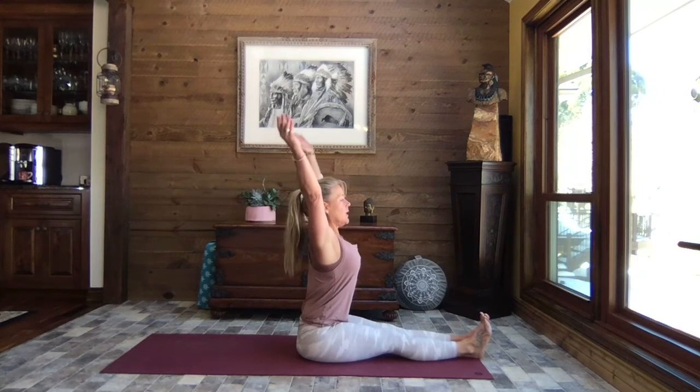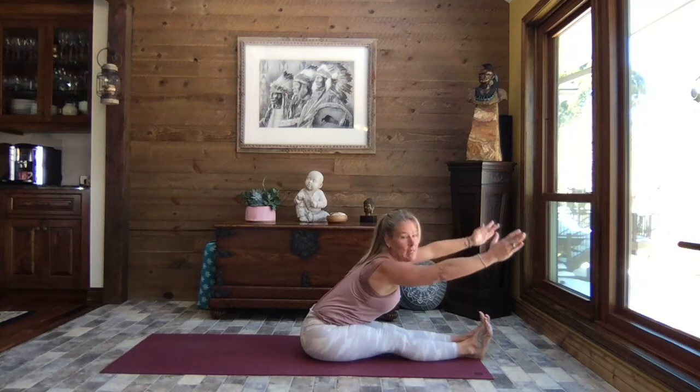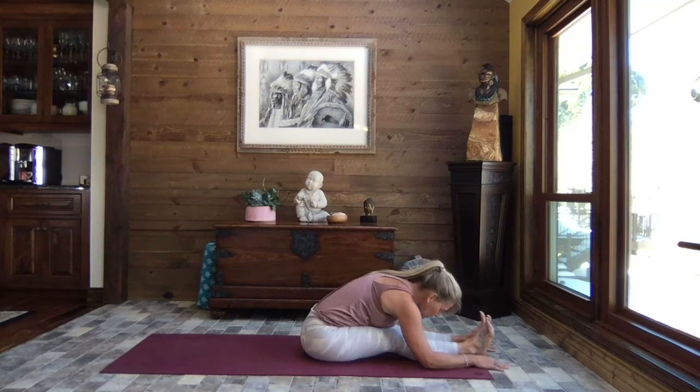Inhale, reach to the sky, soft feet or flex your feet, hinge it forward. We're going to work to place the tummy down, chest down, hands, and then just relax the weight of your head.